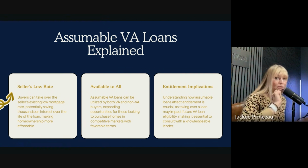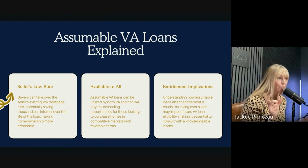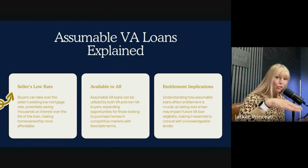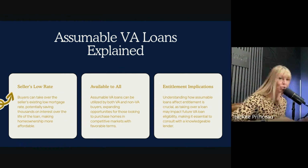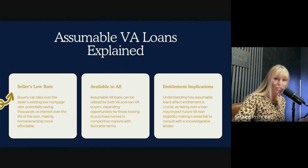So the tricky part is, and this is actually in this particular market getting better and better, the tricky part is you have to come up with the gap, which means if the house is now worth $400,000, they bought it for $300,000, and their loan balance is $290,000, you have to come up with the difference between $290,000 and $400,000. So that's where it was tricky and not really accessible to a lot of folks.